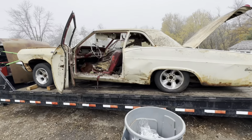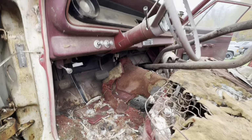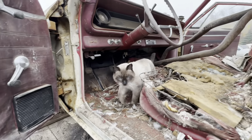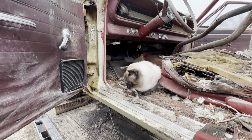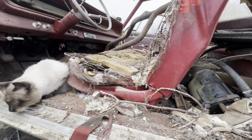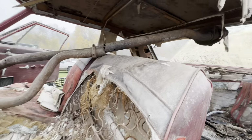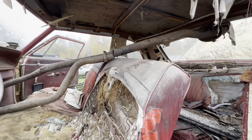Anyways, we're going to get started on cleaning this interior out. We got a rodent control specialist in today. His name's Frankie. He'll be helping us out today. Keep the mice population to a controlled number. So yeah, let's start kicking ass on this interior and go from there.